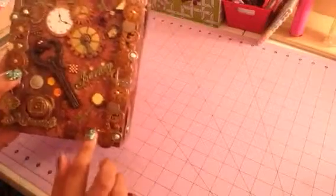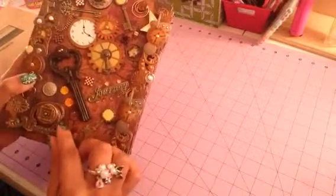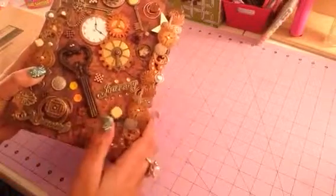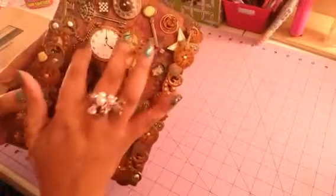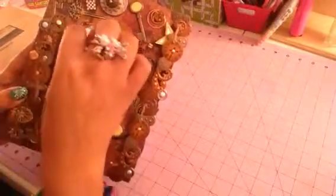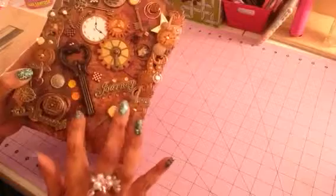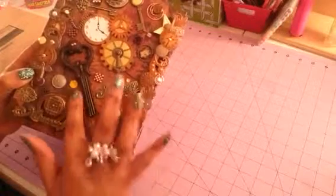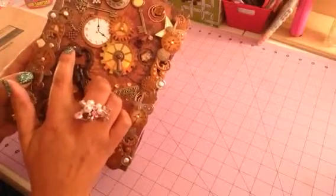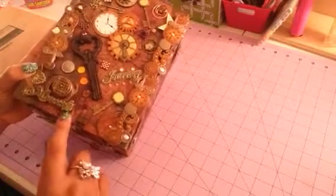So anyway, I put a little wooden clock here with the brad in it and some keys, some little tags, some little metal plates that say memories and journey. A little paper clock with a chain on it that I hooked onto a gear, which I thought was kind of cute. These were brads that I took apart from Hobby Lobby. I took the jewels out of them and just used those, and the same with this. This was a brad and I just put two smaller brads in it. This was a brad under there.